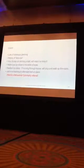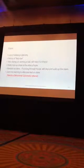Vision, what's going on here? Sideways glancing, that lazy eye history. They go like this to a ball, and it still hits them in the chest. You know, they can't see that ball very well. Very hesitant on the stairs. If you don't have good depth perception and your eyes aren't coordinated, that's a tip-off about the stairs.